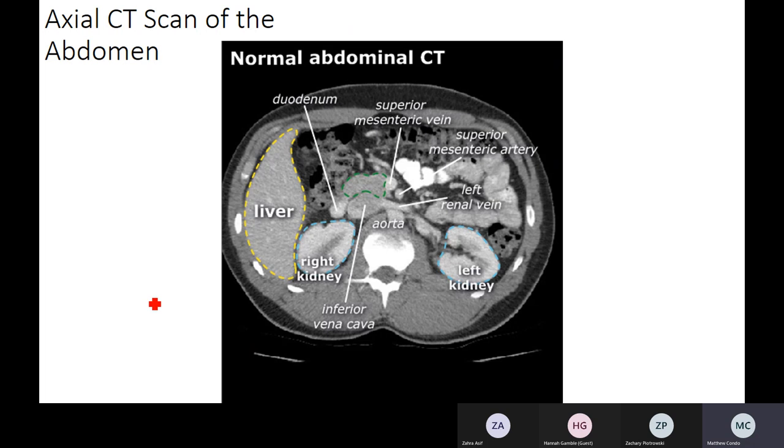The only reason I mention that is because I know there are some quiz questions, and obviously there are going to be some exam questions in terms of identification of structures. Just don't get turned around when you see a view like this.